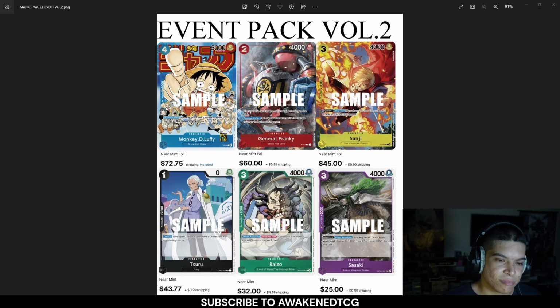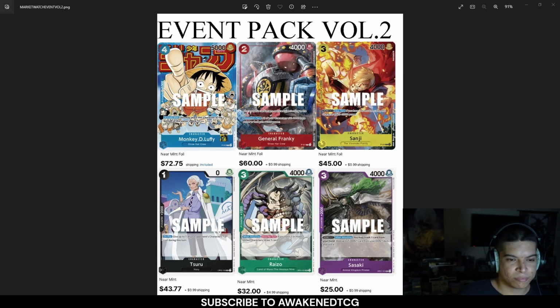And I'm guessing that because this card is not playable whatsoever, that's why it's the highest price here. And then obviously the Frankie, just for the effect, I think it's pretty cool. I think you could try running it in Zoro decks. I don't think it's great, but just for playability factor, I like General Frankie as a thing in the show as well. So that's probably my two favorites.